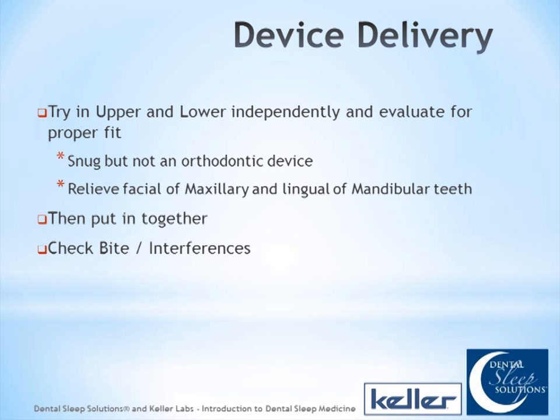Sometimes Rich and I found it valuable to relieve the facial of the maxillary and the lingual of the mandibular teeth. In particular, if there's a tooth that's lingual version on the mandible or facial on the maxilla, it's going to catch that tooth and put a little extra pressure on it, because that's the direction of the forces. Or if you have a tooth that's periodontally involved, or you're a little bit worried about a shaky crown or something in particular, that's really important.